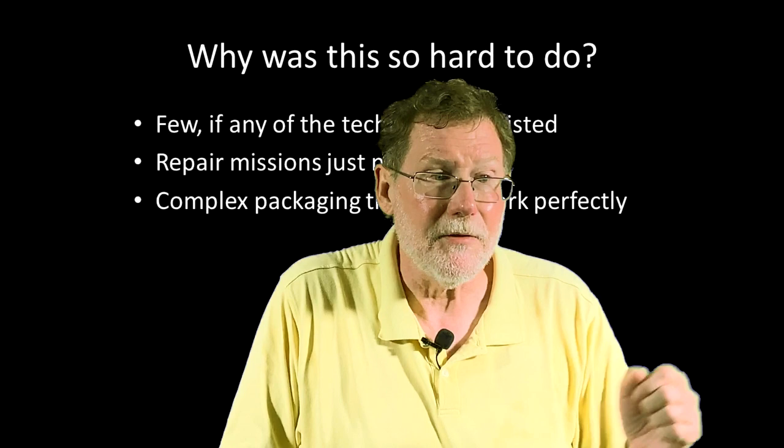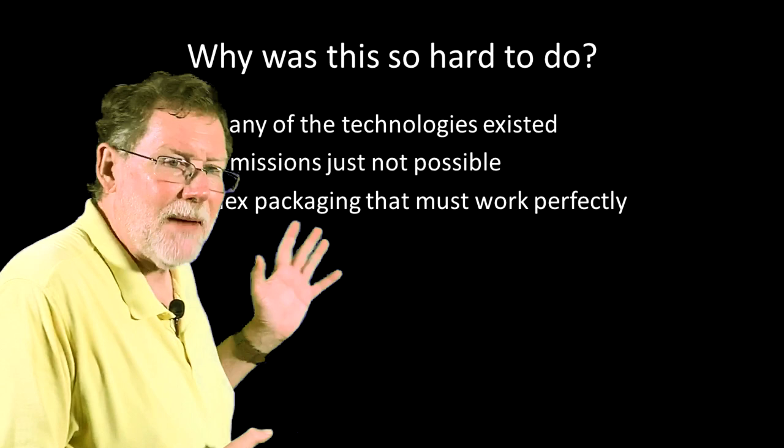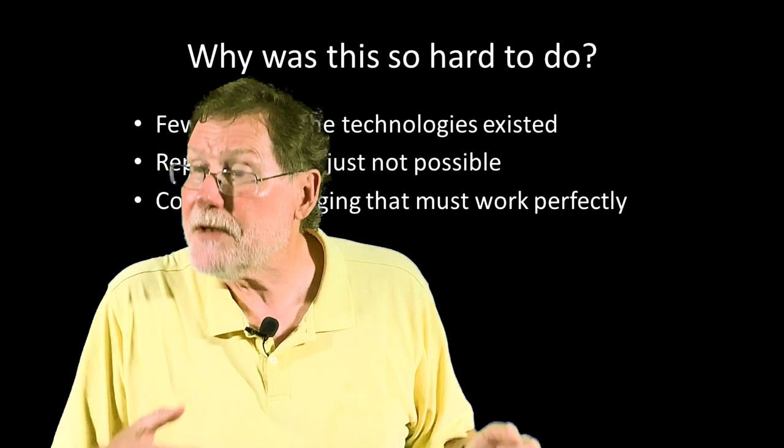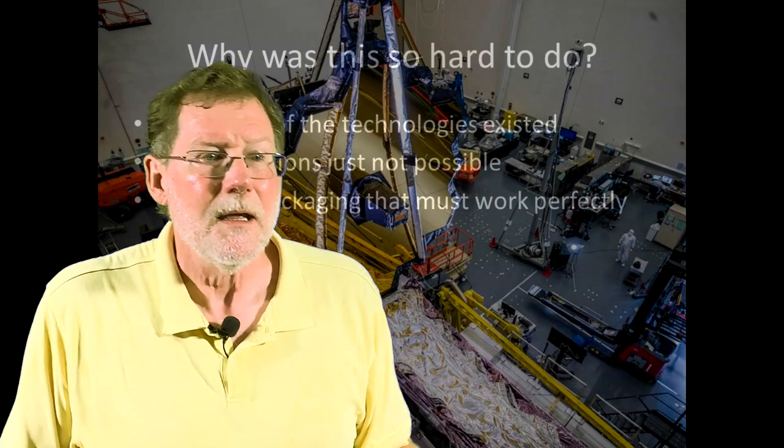Now, I know that's a lot of background, but it was necessary to explain why this is such a difficult but necessary project. Now, let's take a look at the spacecraft in more detail. Here's the nearly completed telescope.